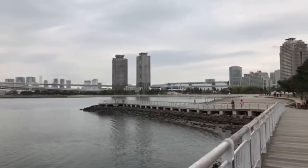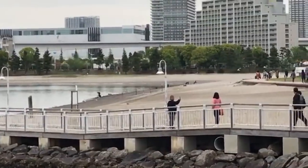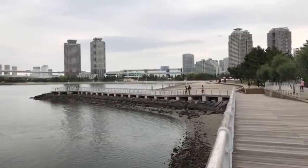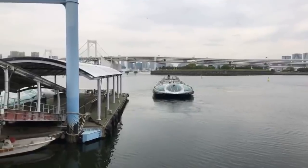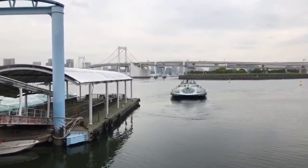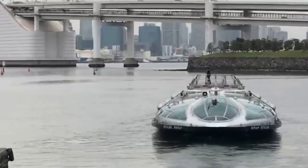But I'm going to show you over here is the beach. This is the beach. It's really, really nice in the summer. Today's not a sunny day, so it's kind of depressing looking, but it is nice. My mom's back at the hotel. She's not feeling too well. I think she has the jet lag, and I think she's happier to just sleep in than to be here right now. And that's the boat that we came on, and it's going back to Asakusa, where it will make another trip later on.